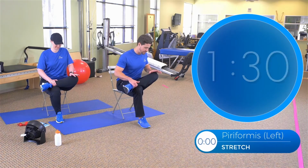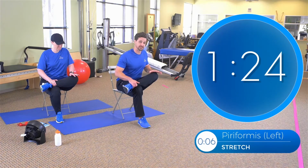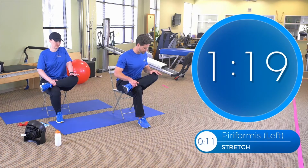Pressure, clock is rolling. Again, gonna go 30 seconds on. We'll slowly ease out, relax. We'll give 30 more seconds of a stretch. We'll slowly ease out, and then we'll finish with another 30 seconds. Total of 1 minute and 30.